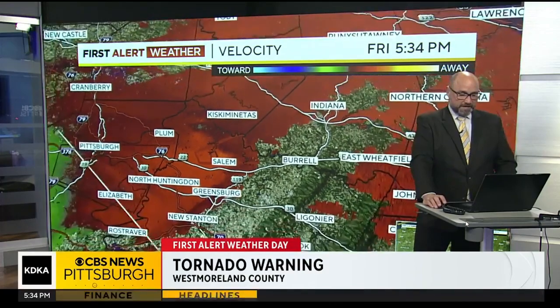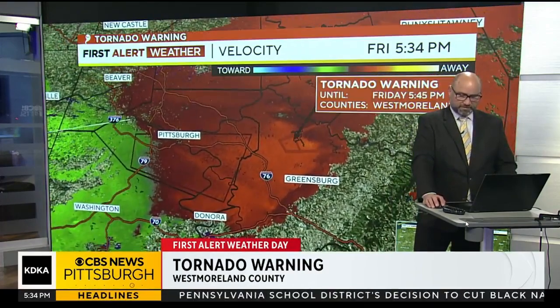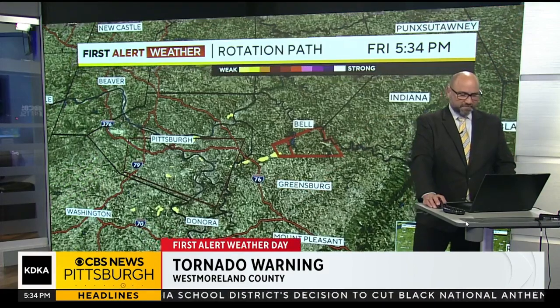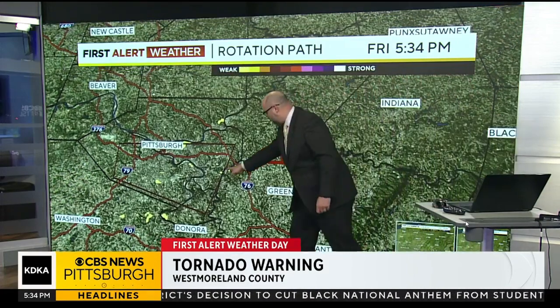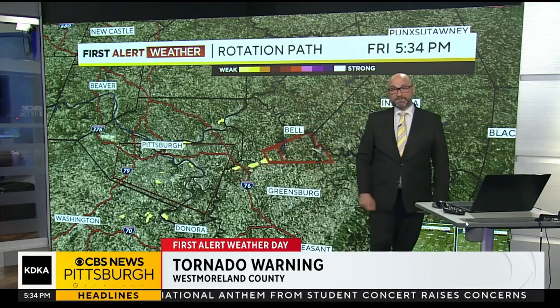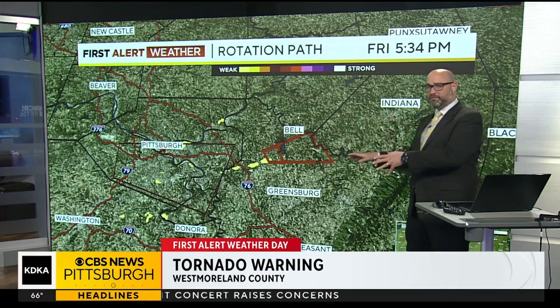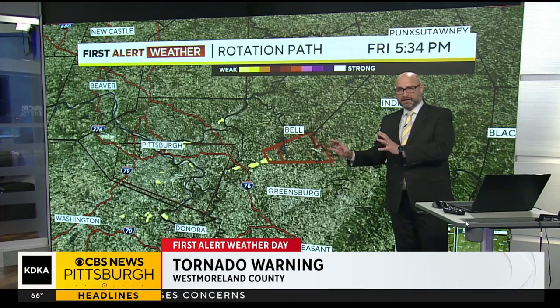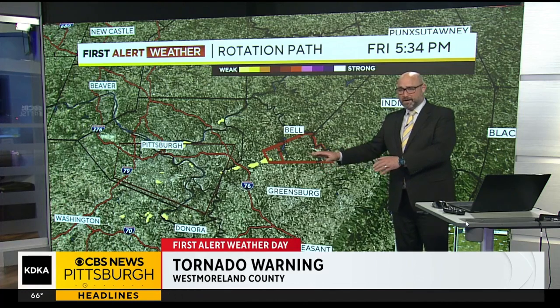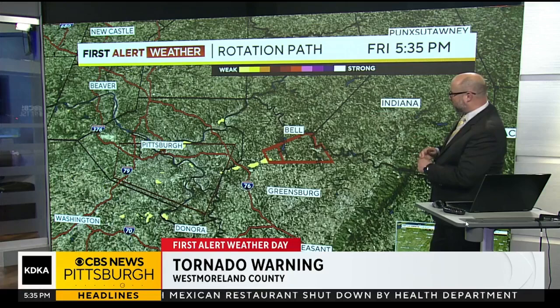So zooming out here. That is the area of concern I see when it comes to rotation over time. That's the spot that's sort of had the history, the reputation of spinning, and that continues. And this is north of Greensburg. Greensburg, you're fine. Yeah, you're getting rain. You might get some hail in there, but this is just north of you, almost to Bell. Even Bell, I want you to wait in the lowest level of your home.